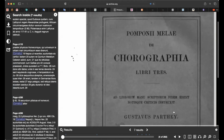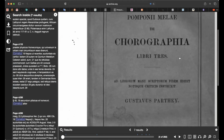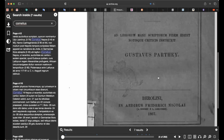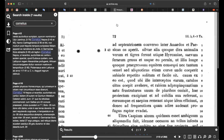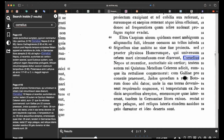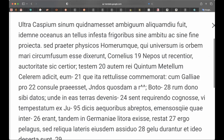So again, this is a copy of the original, because the original Chorographia by Pomponius is a lot older, guys. All right, we're talking about BC times. So this copy of it is written in 1867. When you go to page 72 of this book, guys, you find this paragraph right here. So starting at 44, it says ultra. I'm going to translate this paragraph right here. And again, this is what I'm translating, ultra Caspian, right?